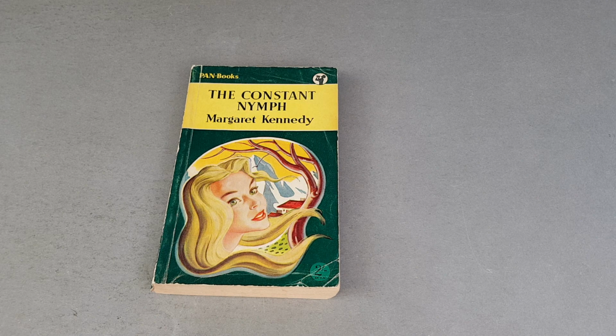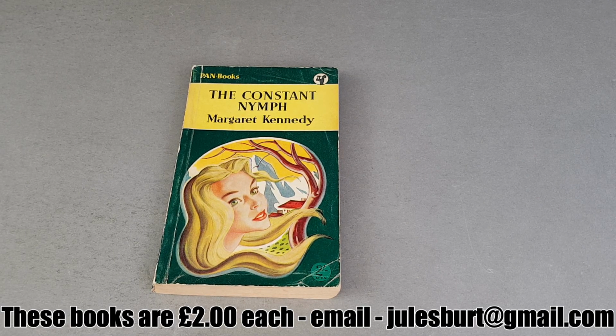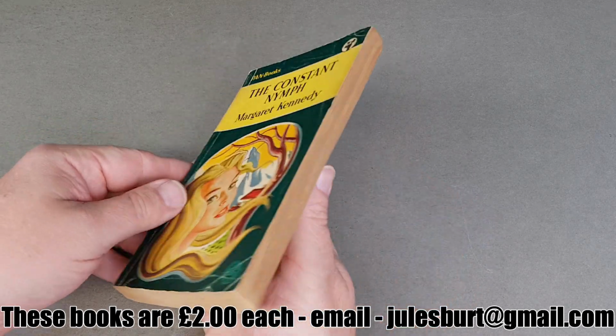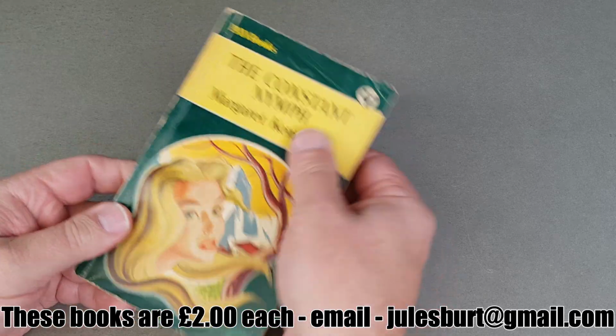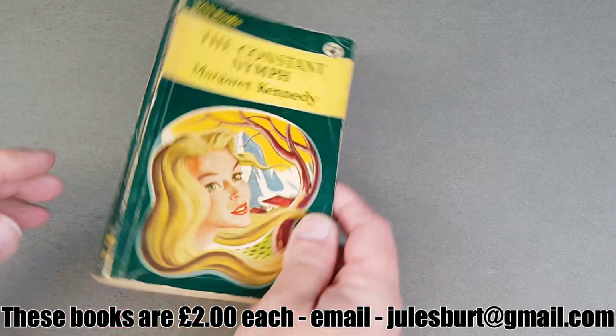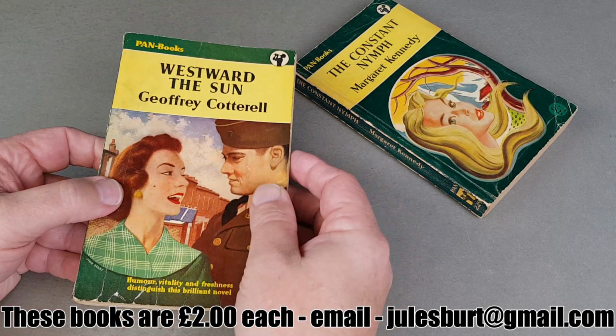Okay, the final little run of books, and we've got some magazines to do then. But these are the last of the books. These are all £2 each. These are lower grade copies. In most cases they are fresh printings like this one, but they're copies which have got faults on. They may not have the best looking spines. So £2 each. They're not all turkeys.